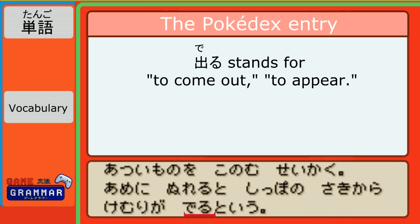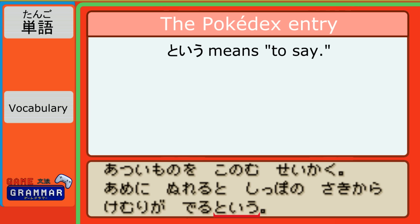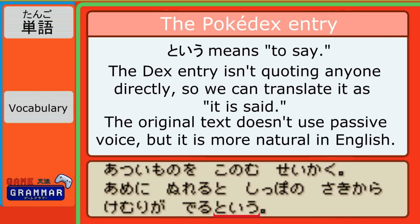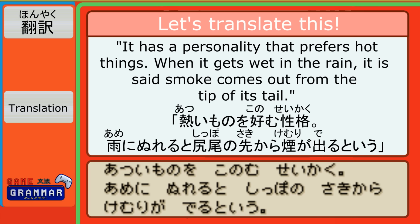Deru means to come out or to appear, so kemuri ga deru means smoke comes out. And finally, toyu is to say. Here it is used without quoting anyone directly, so we'll translate it as, it is said. This is technically changing it to a passive voice, where the Japanese was not, but this feels more natural in English and we don't lose or change the meaning. So our translation is, it has a personality that prefers hot things. When it gets wet in the rain, it is said smoke comes out from the tip of its tail.